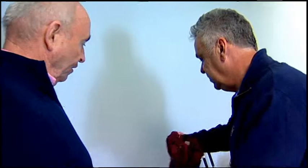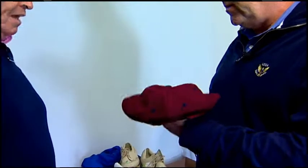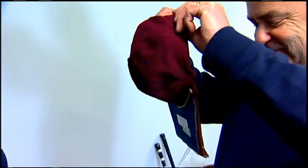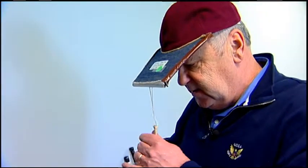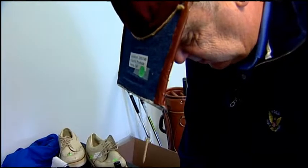Now, what do we have here? Another hat? This is very Tin Cup-ish, and you can see from some of these things that, yeah, Bill Murray, I think, left that here, didn't he? That's right, and many of the things are made by folks puttering around in their basement or garage, and so what you do here is you actually have the tee, and you're supposed to let that. No, you can practice with that, but you can't take it out on the golf course.